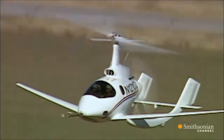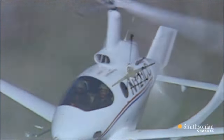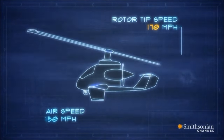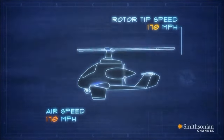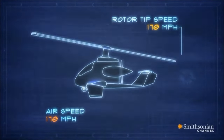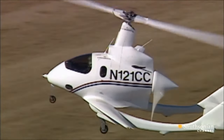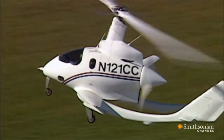Rotors, especially on gyroplanes, create enormous drag, which limits airspeed. He slowed the rotor down enough to almost eliminate any drag, thereby increasing his airspeed. He achieved what's called mu1, where the airspeed equals the rotor tip speed. Mu1, or the fact that we've been able to slow the rotor down so much that it now basically disappears.